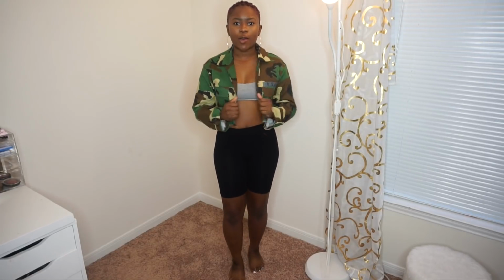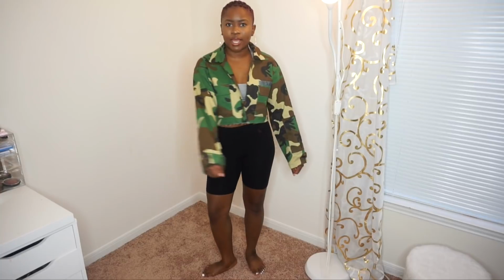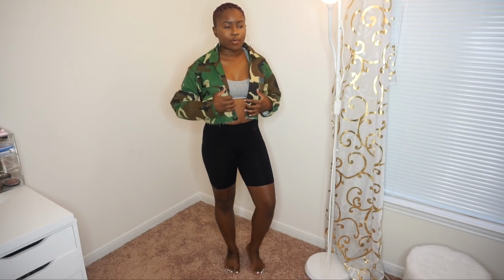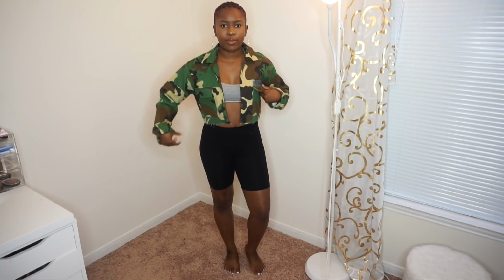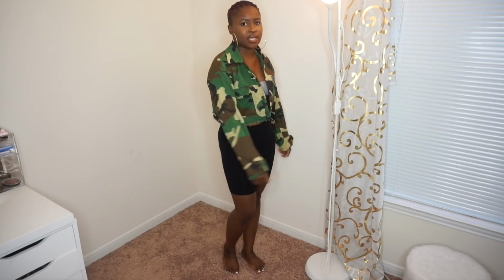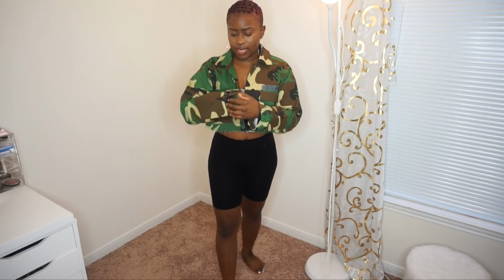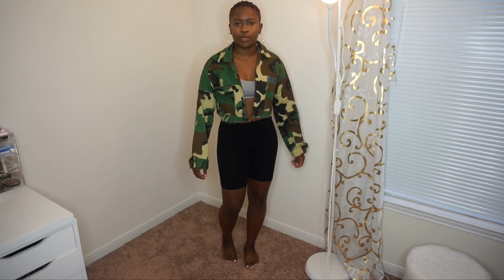Okay. So, this is an army fatigue jacket. It's a crop jacket, which I think is so bomb. When I saw this on the website, I was like, I definitely have to get it. It says U.S. Army on this pocket, and it does have 2 pockets, which I think is really cool. I believe I got this in a size small, and it has like this detailing on the sleeves, which I think is so cute. And it is super stretchy, so I really, really, really like this.